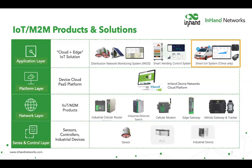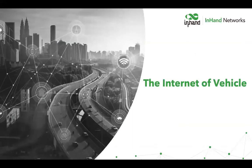On top of that, we provide our PaaS service. We call it the InHand Networks Cloud Platform, or some name it the Device Manager. With this, you can manage all the InHand hardware. Some of our customers request vertical solutions, so we developed the IWS, which is for the power line, and the vending machine control system, which we call VMS. Now we also have the Chinese version of the smart vehicle system. We already launched this one in China, but not yet in the US or European market. Next one, please. So today I'm going to introduce the hardware and, basically, the applications.